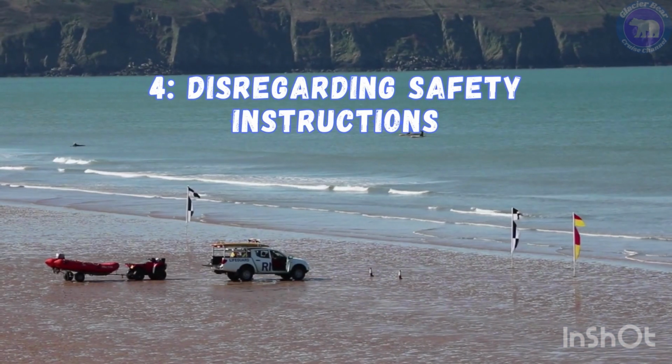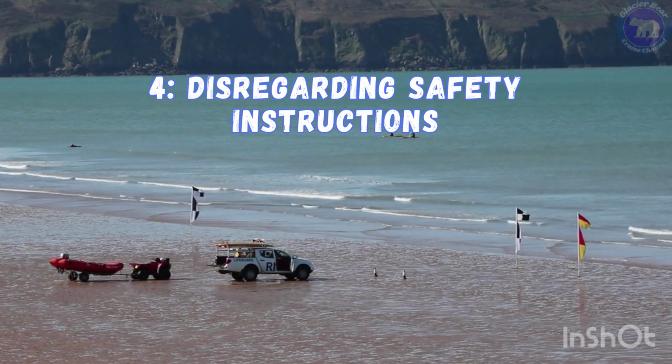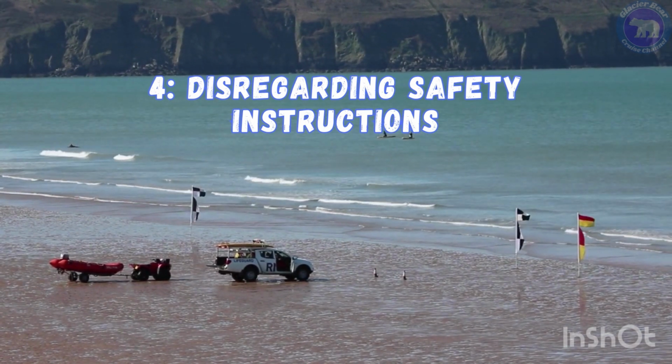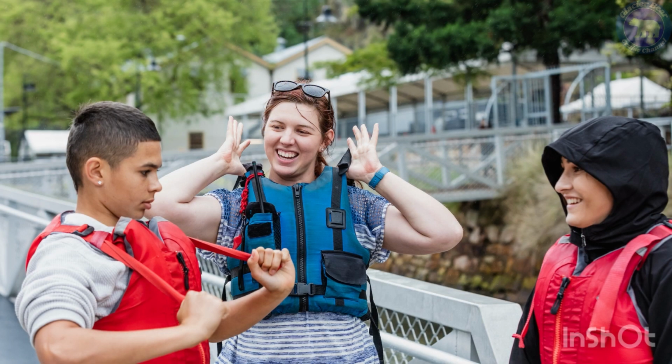Number 4 is disregarding safety instructions. Your well-being is crucial. Listen to your tour guide and follow safety guidelines. These rules are in place for a reason, to ensure a safe and enjoyable experience.